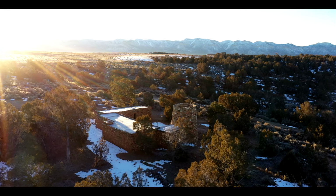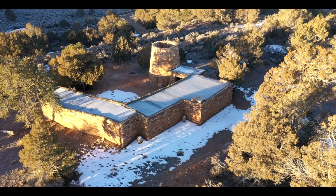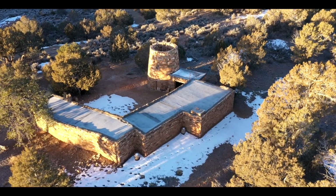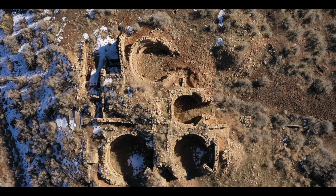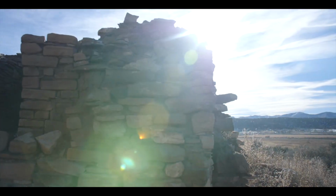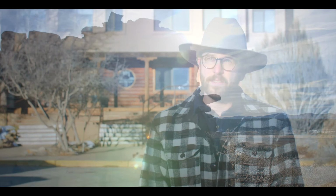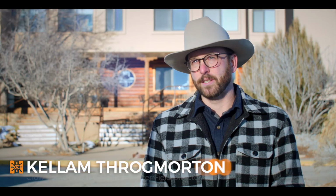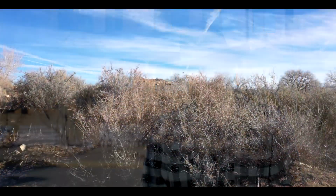Basically, we believe in what is known as conservation archaeology. That means that the majority of an archaeological site should remain unexcavated and intact for future generations to explore. The Haynie Site is an ancestral Pueblo village that dates from about the 8th century through the 13th century. It is one of the most continuously occupied sites in southwest Colorado.